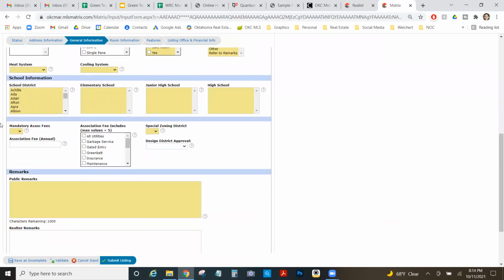School district, it will make you enter this. So they're yellow boxes. You've got to have the right schools in here. If you don't know them, talk to your sellers and then you can do a little research. You can figure them out. Association fees go in here, whether it's a special zoning district goes in here also, and association fee. And it's always annual is what it's based off of. Your HOA fee should be an annual number that you're putting in here.